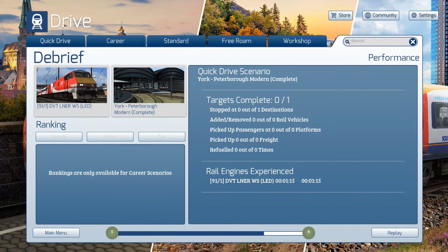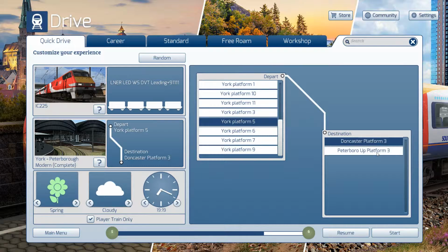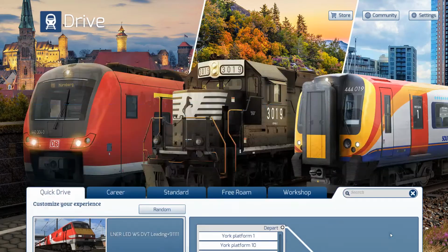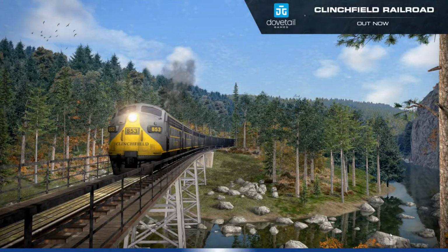Ladies and gentlemen, I apologize for this, but for some reason it doesn't work when I do this, so I'm going to have to go from platform 5 to Doncaster. But by now it's like 21, so really apologise for all this. Five people watching, okay.